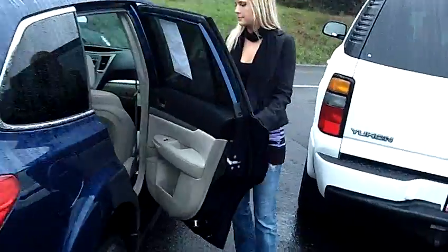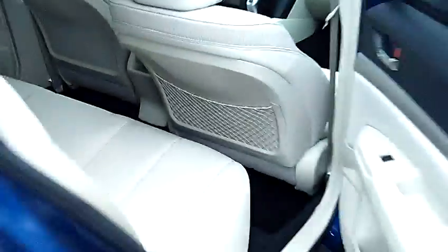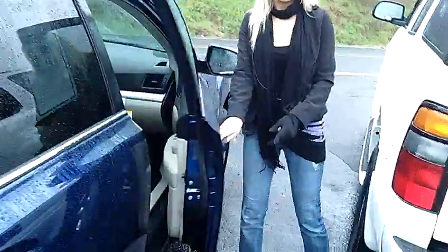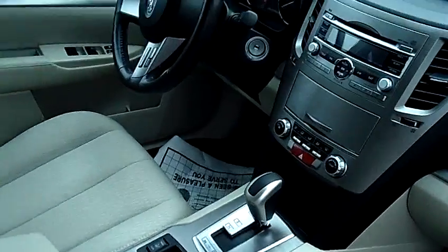four-wheel ABS, traction control, has the all-weather package. Power windows, power door locks, heated seats.